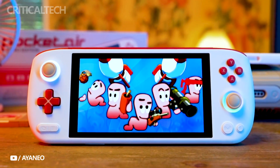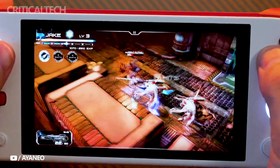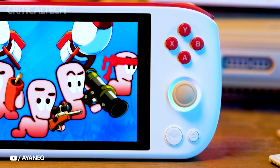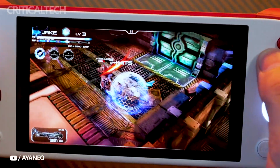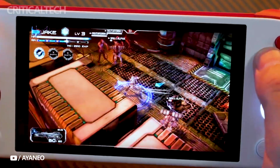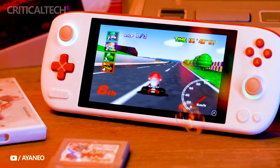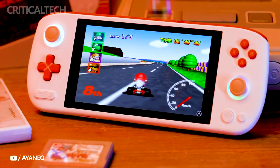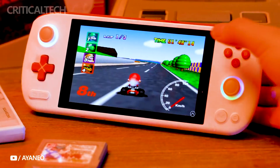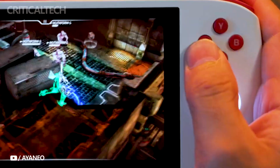Ayaneo, a company that has made a name for itself in the world of gaming by producing Windows-powered handheld gaming PCs, made a significant stride in its product portfolio in July, with the launch of its first Android-based handheld gaming console. This innovative device, known as the Ayaneo Pocket Air, has garnered much attention and enthusiasm from gamers and tech enthusiasts alike. What's more, the company's decision to introduce the product through an Indiegogo campaign in early September has only added to the anticipation.